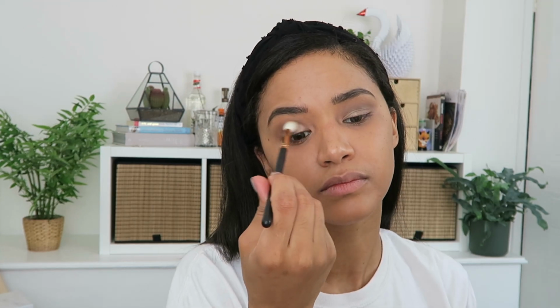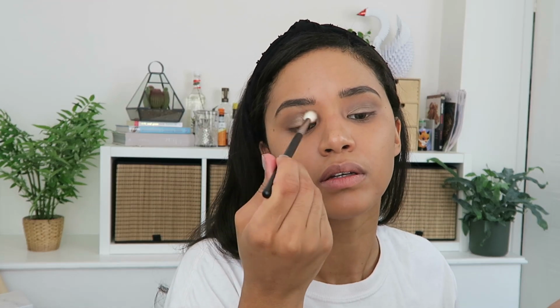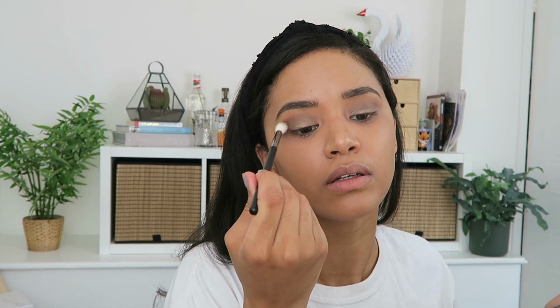Then blend those together just a little bit. You still want to see the difference, but you also want your eyeshadow blended. Now I'm dipping back into Buck from the Naked palette and just darkening up my crease a little bit more because I feel like I lost a bit of that when blending.